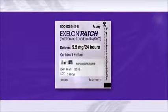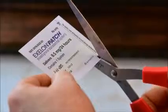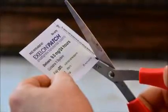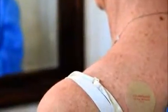I will keep him or her on this effective dose for as long as therapeutic benefit persists and if he or she tolerates it well. If your loved one has been on the dose of 9.5 milligrams per 24 hours for at least 4 weeks and is tolerating it well, but requires additional therapeutic benefit, I may increase his or her dose to the recommended effective dose of 13.3 milligrams per 24 hours.